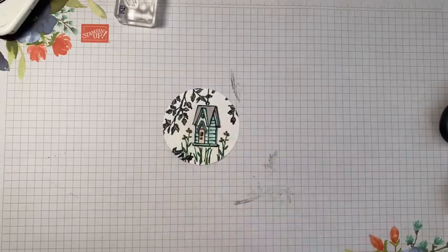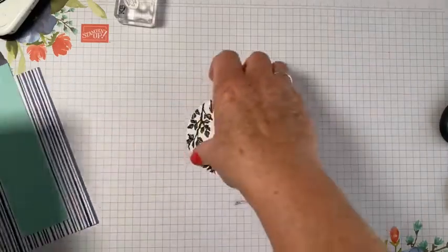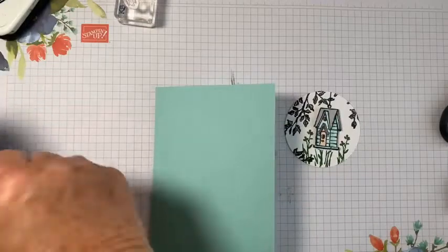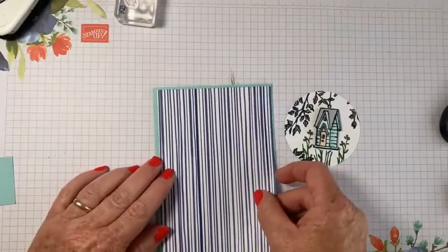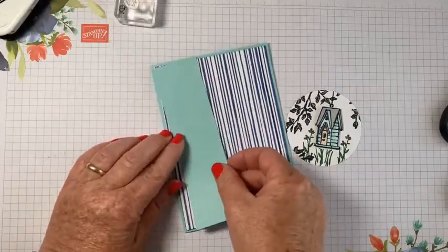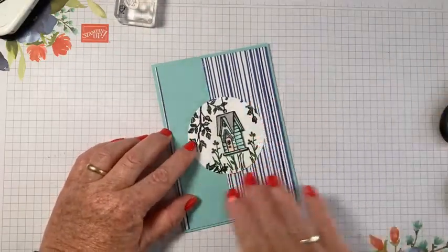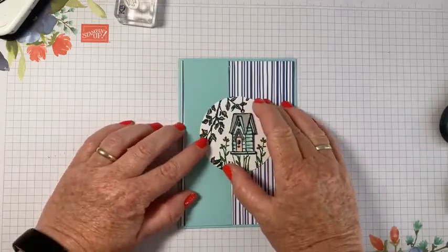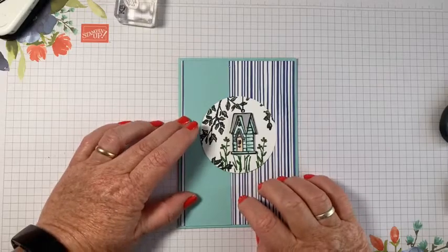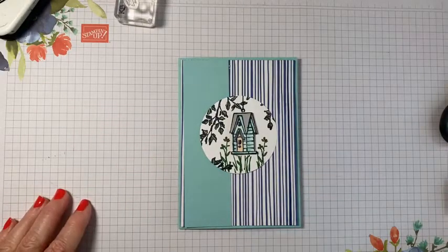Okay, so we've got those, and we're going to pop our card together. Hedgehog Highway, that's a great idea. Right, I might just put these things together. This one's going to go on the top here like that. Right, now I did have another idea as well, so I'm going to do that before I stick it all together.